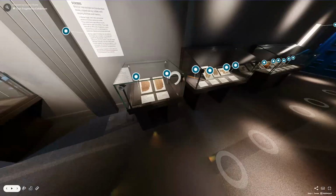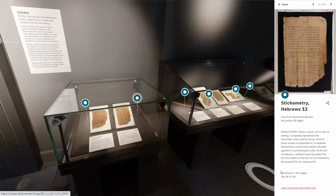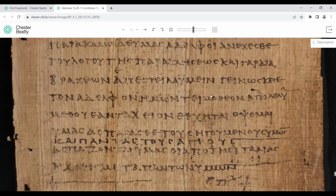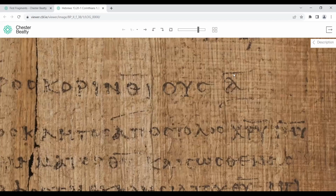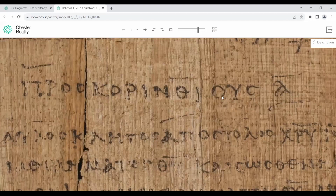Let's go in for a close look at this fragment. Here we see the end of the letter to the Hebrews and the beginning of the first letter to the Corinthians. When we zoom in here and look at the title, you might recognize this Greek alpha because it looks a bit like an A, and that means one in this title, so first letter to the Corinthians.